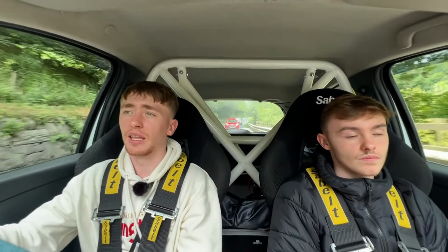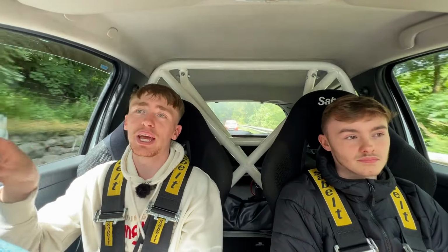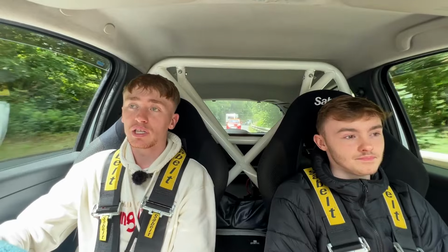Honestly, I do not care that this has a cheap plastic interior. It literally makes no difference to me because I'm not buying this car to have the next level of luxury. I'm buying this car because I want the best driving experience that there is. And I think this car can give you that.